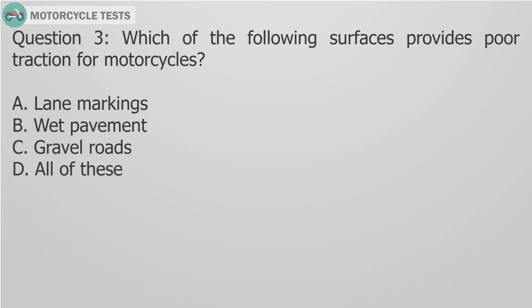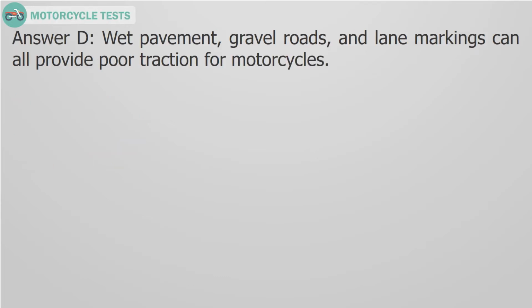Question 3. Which of the following surfaces provides poor traction for motorcycles? A. Lane markings. B. Wet pavement. C. Gravel roads. D. All of these. Answer D. Wet pavement, gravel roads, and lane markings can all provide poor traction for motorcycles.